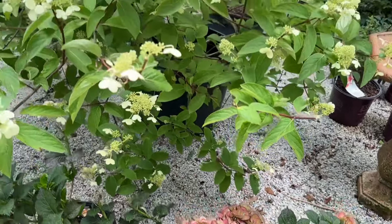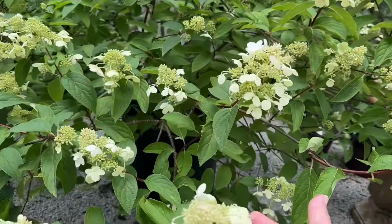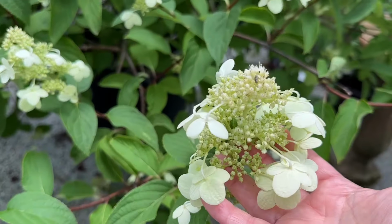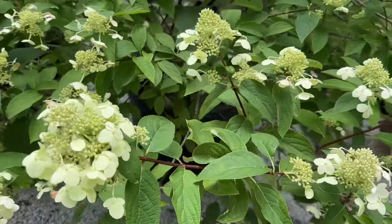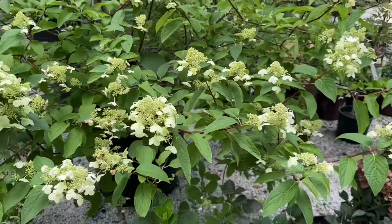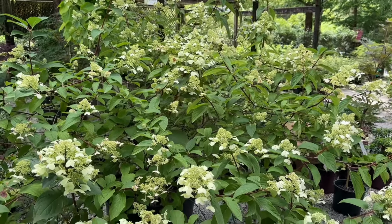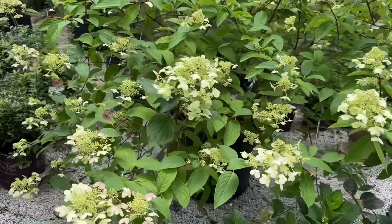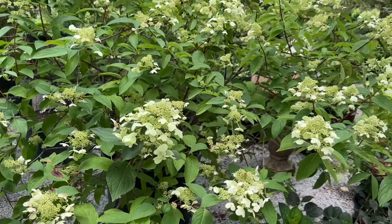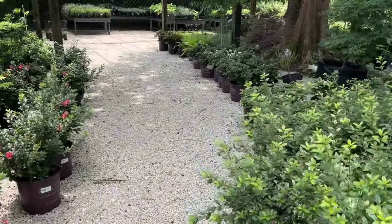And then look at this stunning plant here. Looks like some type of hydrangea, like a lace cap. But it is huge. Oh, that's so gorgeous. That would be beautiful in the woods, wouldn't it? But we'd have to have a fence to keep the deer away. Okay, well, let's head over this way.